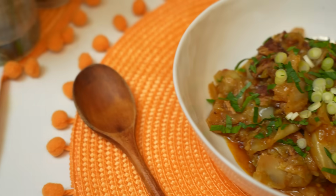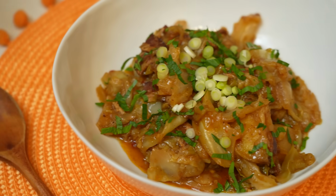Wow. That is deep in so much flavor. The cabbage is so soft and nice. The cabbage definitely has spice to it. I don't think in general I think about cabbage dishes as being spicy, but I love the flavor contrast.